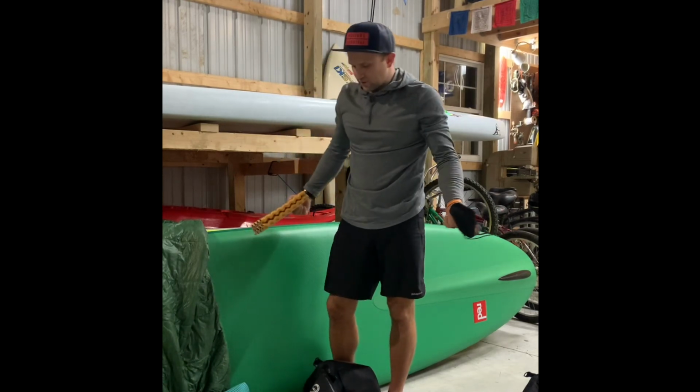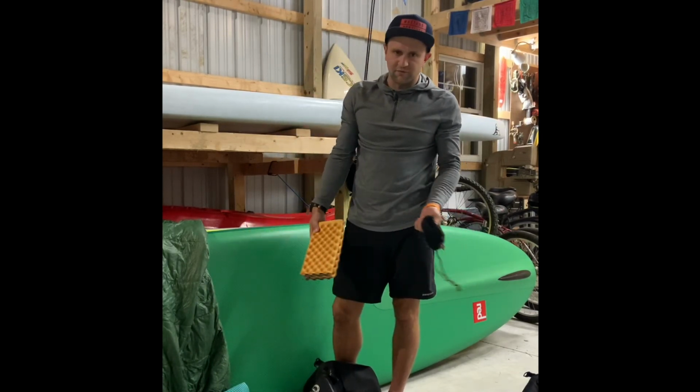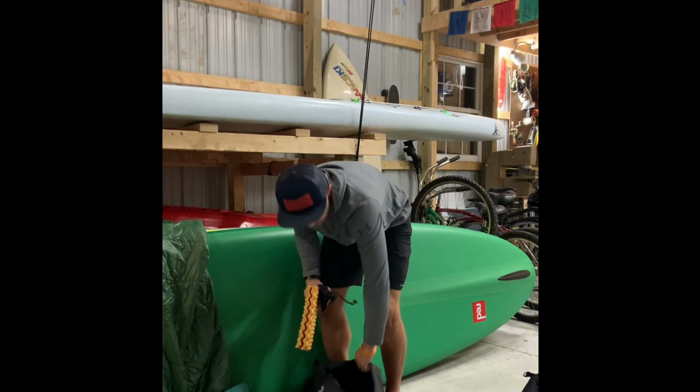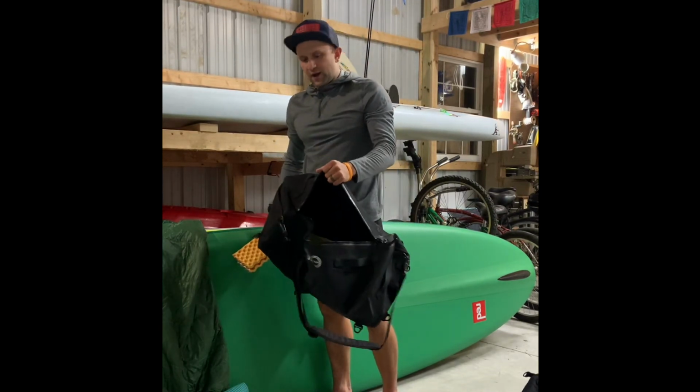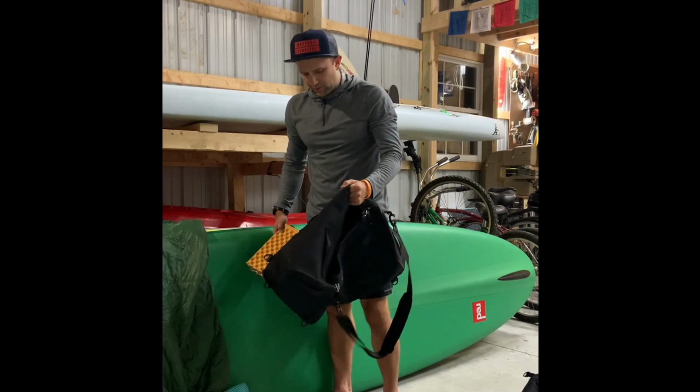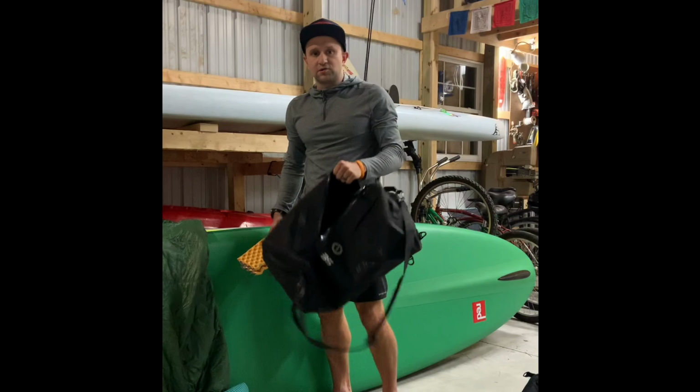And that's basically three-quarters of the way full. I could have stuffed it with clothing, different things. So it holds a ton of gear, keeps it super dry, and overall it just feels super durable. So I would definitely go over to Mustang Survival and check it out.